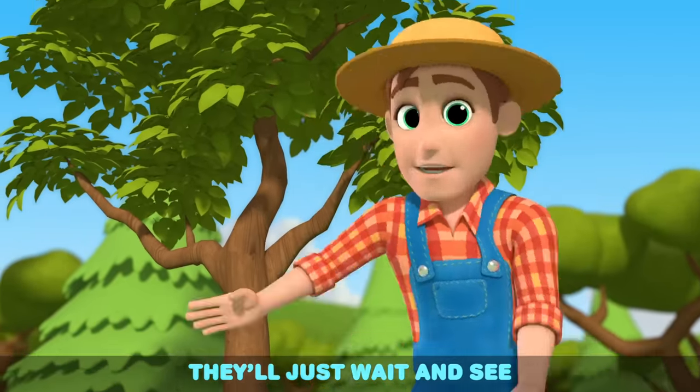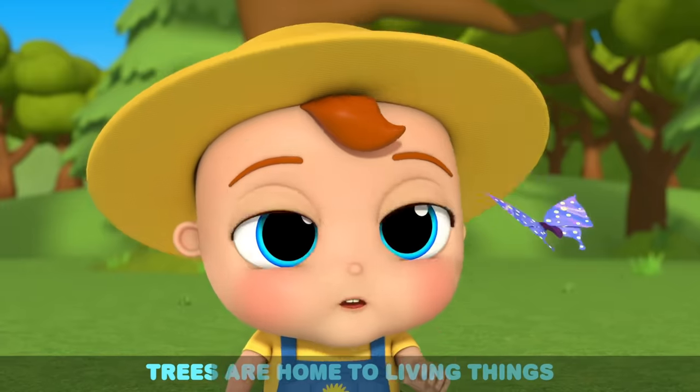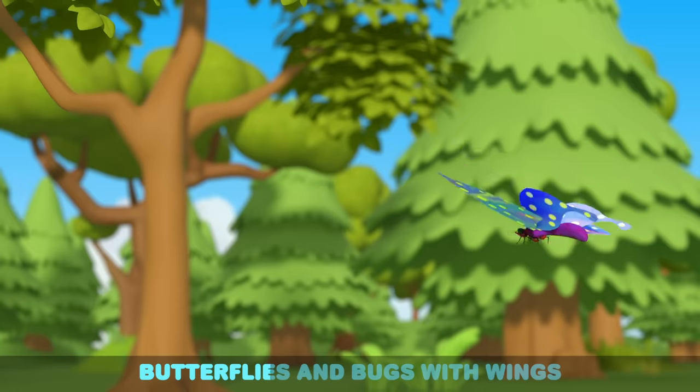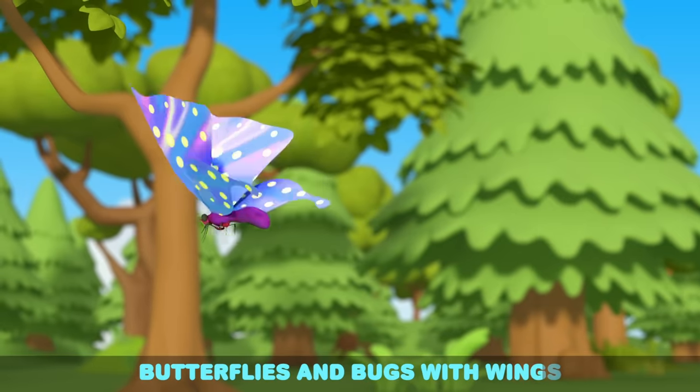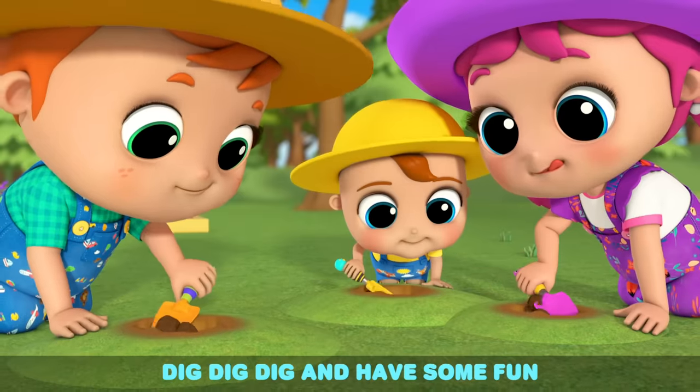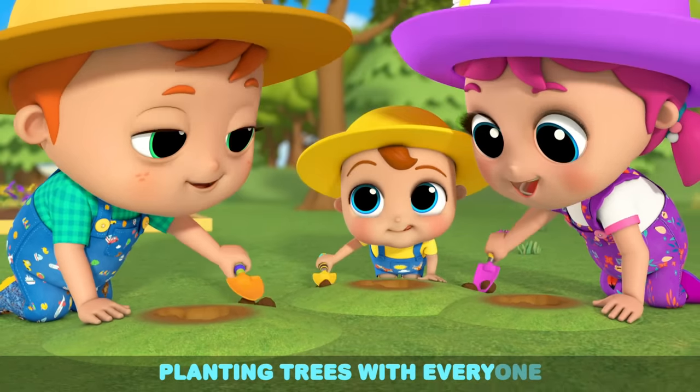Just wait and see. Trees are home to living things. Bugs and flies and bugs with wings. Dig, dig, dig and have some fun. Planting trees with everyone.